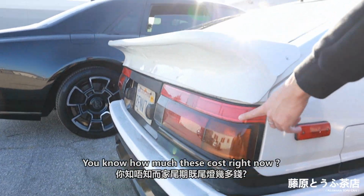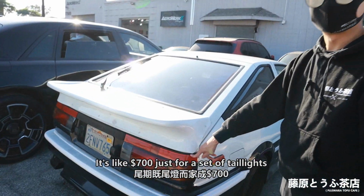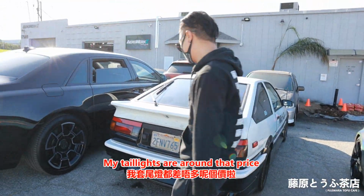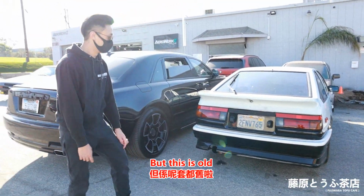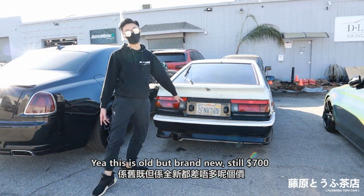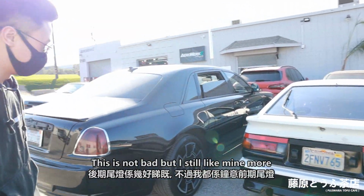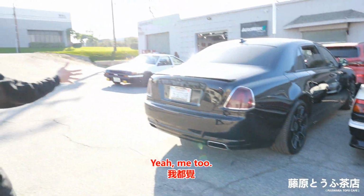You know how much this costs right now? No. It's like $700, just for a set of tail lights. Wow. But this is old. Yeah, this is old. But brand new, still $700. Damn. That's not bad. But I still like mine more. Yeah, me too.